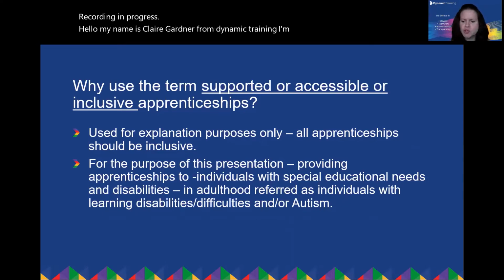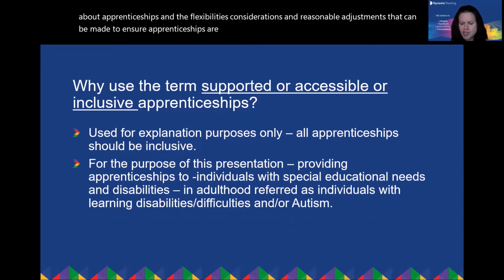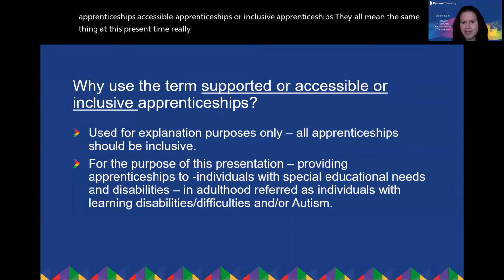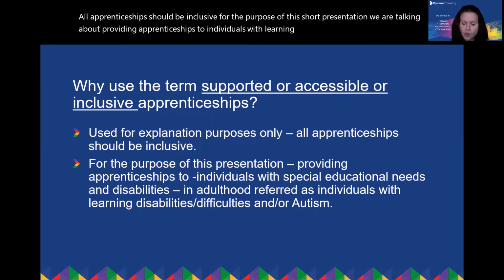I'm just going to briefly talk to you about apprenticeships and the flexibilities, considerations and reasonable adjustments that can be made to ensure apprenticeships are inclusive. So you may hear the terms supported apprenticeships, accessible apprenticeships or inclusive apprenticeships. They all mean the same thing at this present time. Really, the terms are used for explanation purposes. All apprenticeships should be inclusive. For the purpose of this short presentation, we are talking about providing apprenticeships to individuals with learning disabilities or difficulties and/or autism.